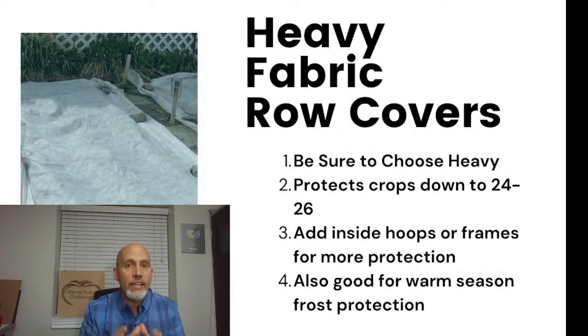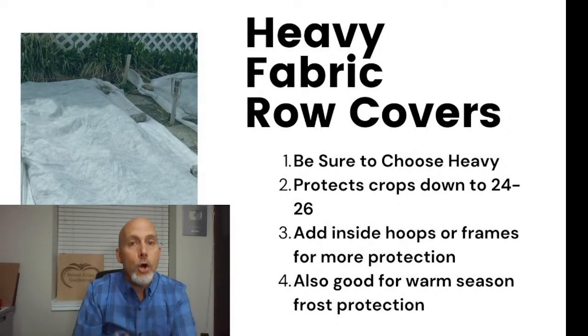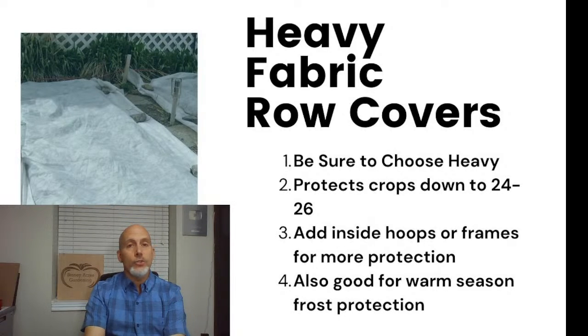We're talking about heavy fabric row covers, which are going to give us the most frost protection for our money. Those will last a very long time, and you are going to use them all over your garden. I use them in the spring, I use them in the fall, and I use them to protect crops from the cold in the winter.